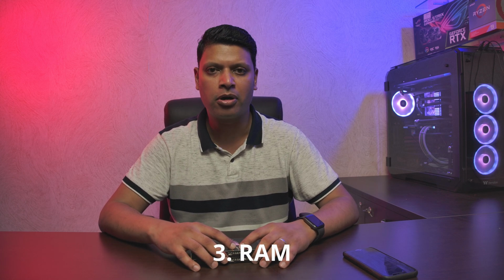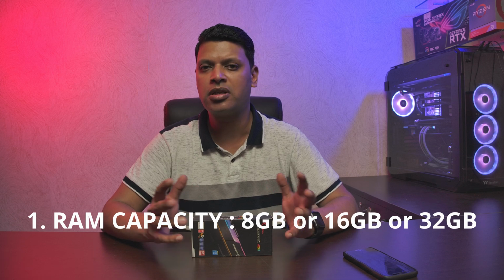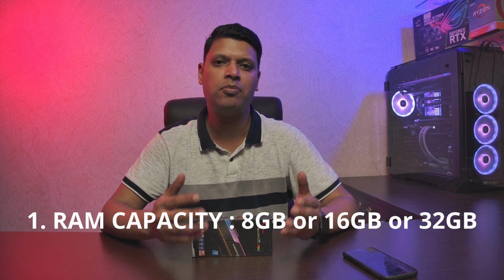So guys, the next component that you would want to buy for your system is the RAM. Now RAM again is a pretty important component of your system. As you can see here, I have 2 sticks of RAM. Before you buy your RAM, there are 3 parameters that you'll have to keep in mind. The first is the capacity of the RAM itself, indicated by storage capacities like 8 GB, 16 GB or 32 GB.